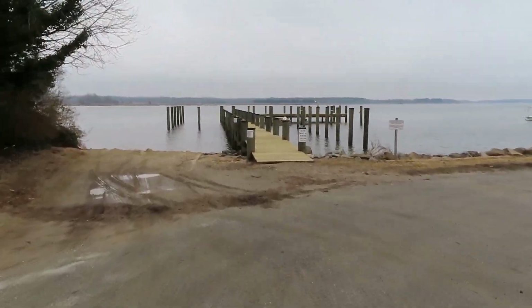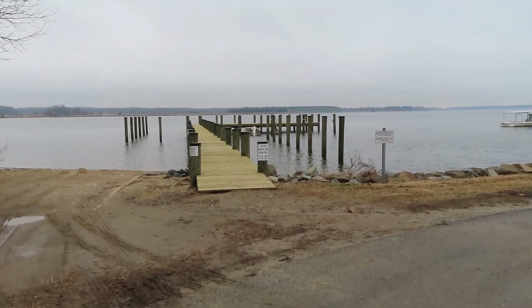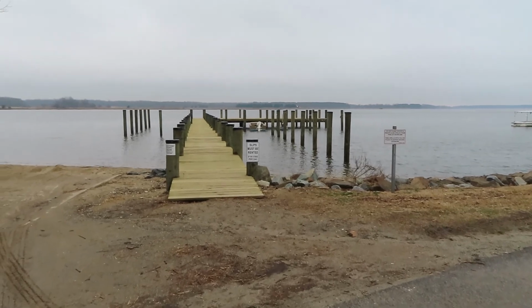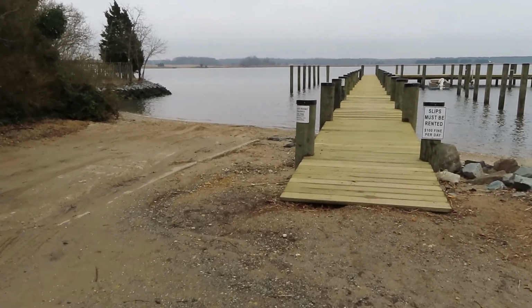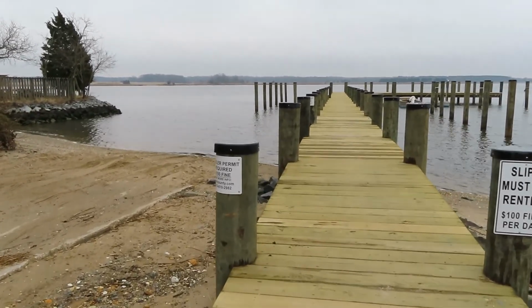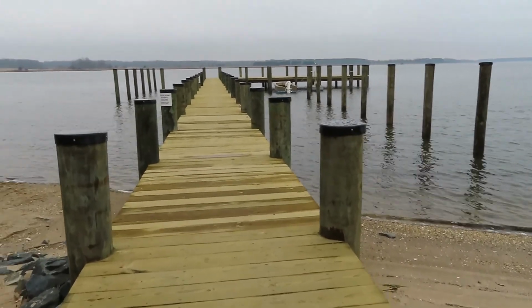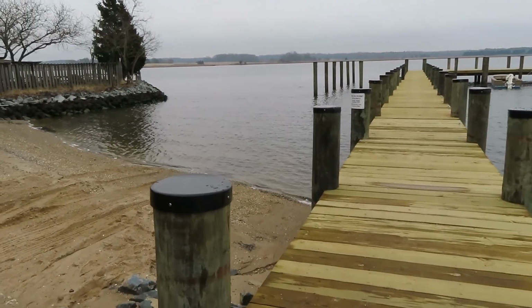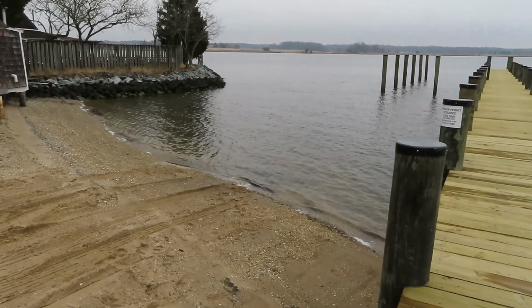We've reached our second destination for today, Quaker Neck Landing. A nice new deck. Great sandy spot to launch a kayak.